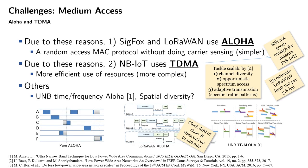So this basically drove LoRa and the IoT to go for a different approach. So LoRa, for instance, went to Aloha, a much simpler protocol where basically there is no carrier sensing. I'm just transmitting on a random approach, with the expectation that my randomness helps me get this data to the destination.